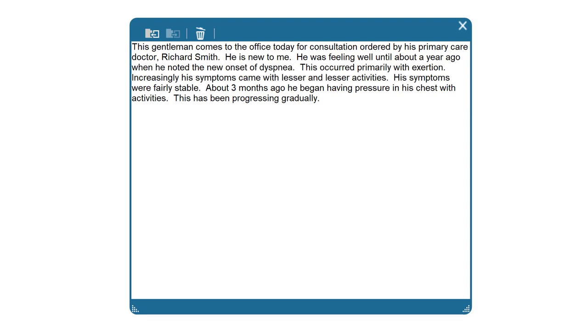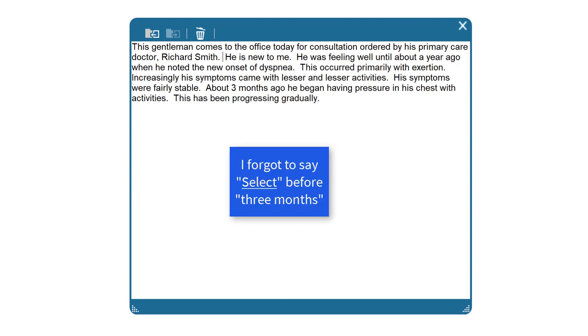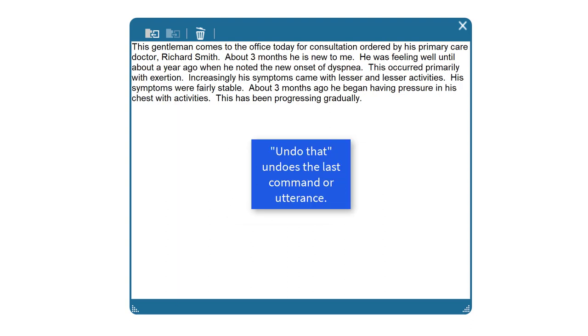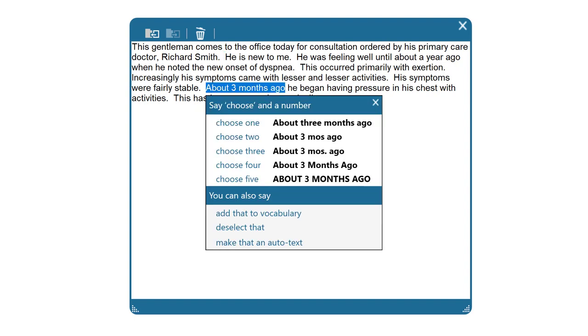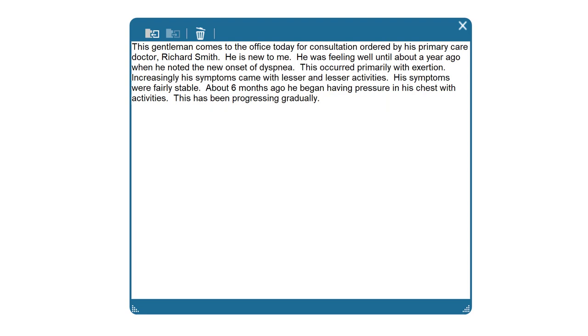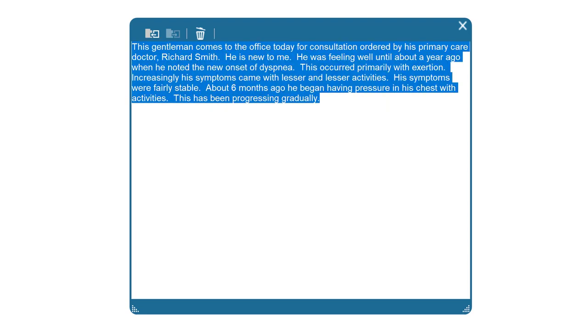And now to select some text. About 3 months. Undo that. Undo that. Select about 3 months ago. About 6 months ago. Select this gentleman through progressing gradually period. Delete that. Close dictation box.